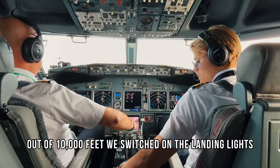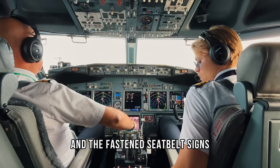Out of 10,000 feet, we switched on the landing lights and the fastened seatbelt signs.